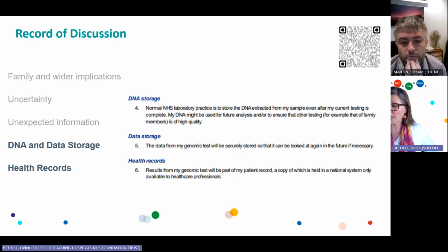Into DNA and data storage. So we routinely store DNA and data for an unlimited period. And again, this can often take patients by surprise that we store both their DNA and their data. Again, you don't need to go into everything. It's just to make patients aware that that happens.